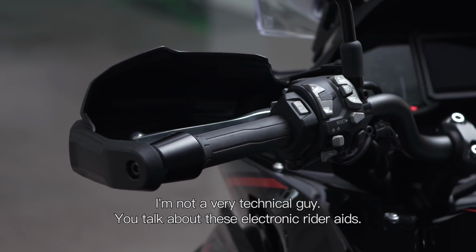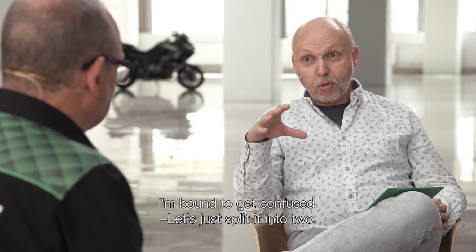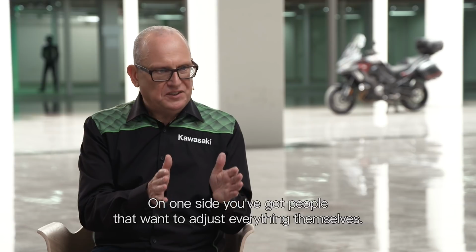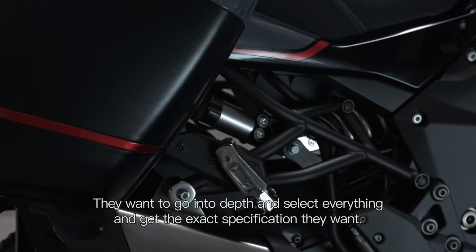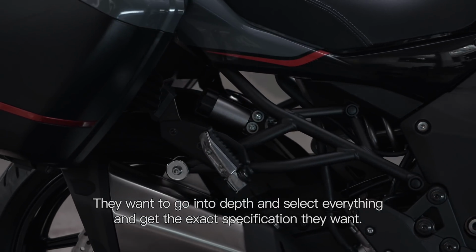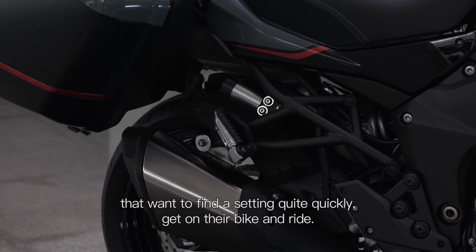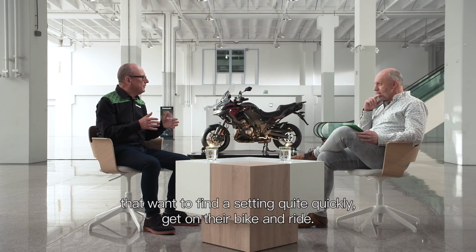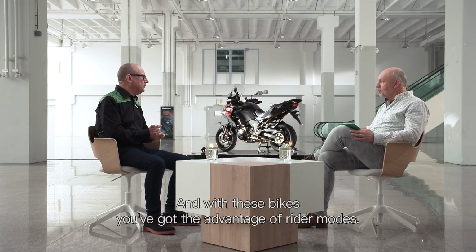I'm not a very technical guy. You talk about these electronic rider aids. I'm bound to get confused. Let's just split it into two, okay? On one side, you've got the people that want to adjust everything themselves. They want to go into depth and select everything and get the exact specification they want. The other side is probably people like you and I that want to find a setting quite quickly, get on their bike and ride. And with these bikes, you've got the advantage of rider modes.